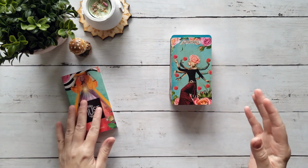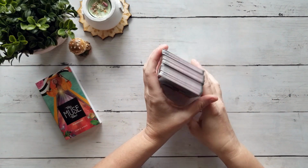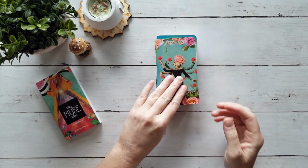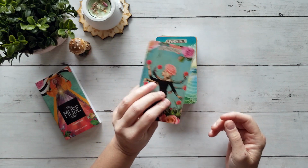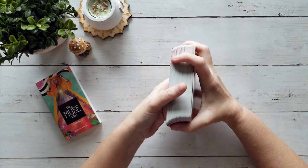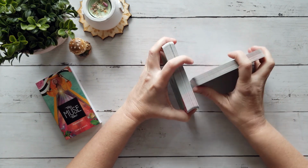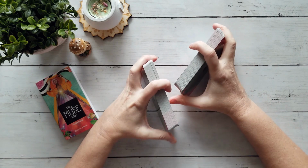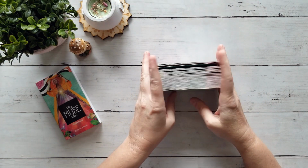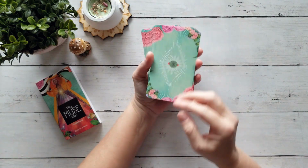I wasn't a fan of the cardstock in the indie version. And I know I'm probably the only one who's ever going to say that, but it was too thick for me to work with, too thick for me to shuffle. And I preferred this. This is even a little bit thick for me, but I preferred this thinner, more flexible cardstock. As you can see here, I still struggle a little bit to get my hands around this deck and shuffle it. So it's a pretty chunky little deck, even for the mass market edition.